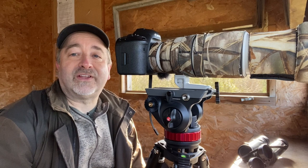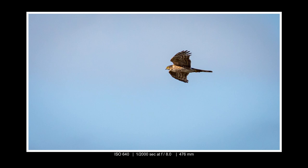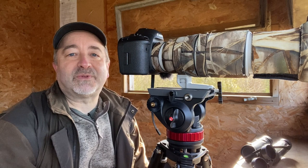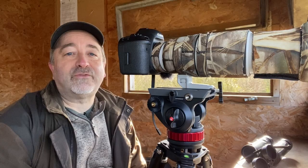So hopefully I've got some good shots of that, and that for me would probably be the first decent shots I've ever got of a sparrowhawk in flight, assuming it's a sparrowhawk, that is. I don't think it was a peregrine, but I'm pretty sure it was a sparrowhawk, so we'll just see what happens with that. But yeah, absolutely amazing sight. I managed to get lots of shots off, so hopefully I've got something that's decent in there.